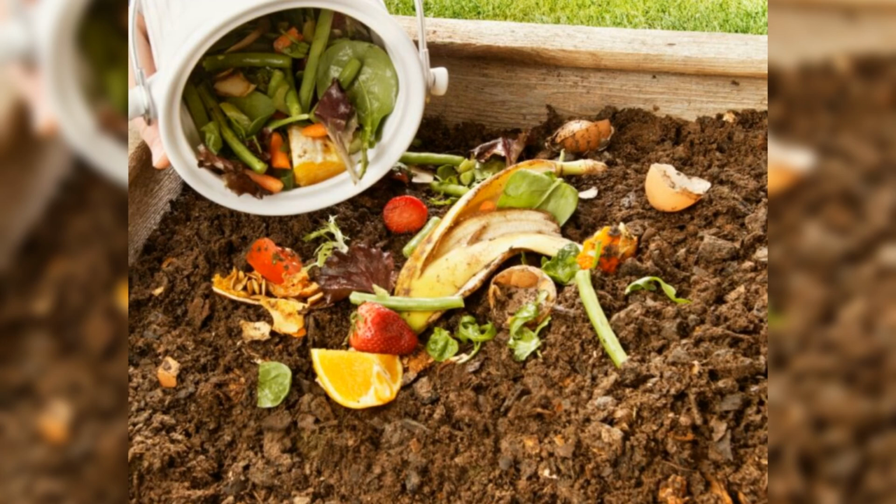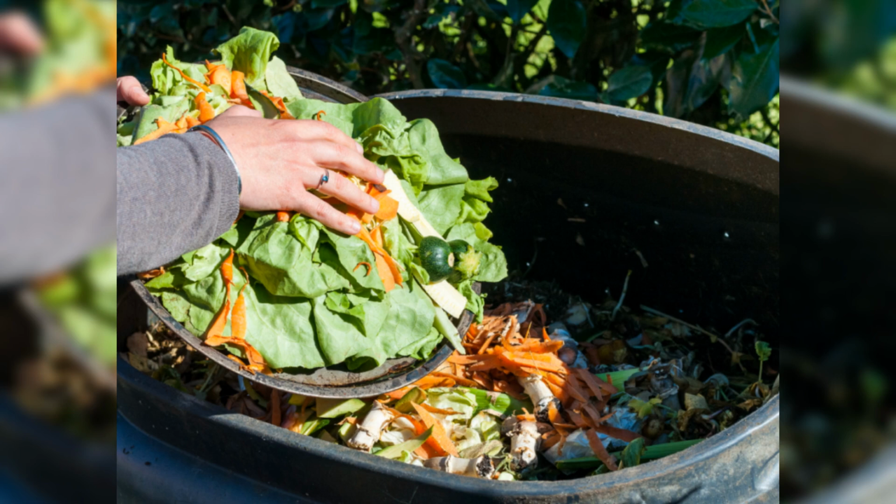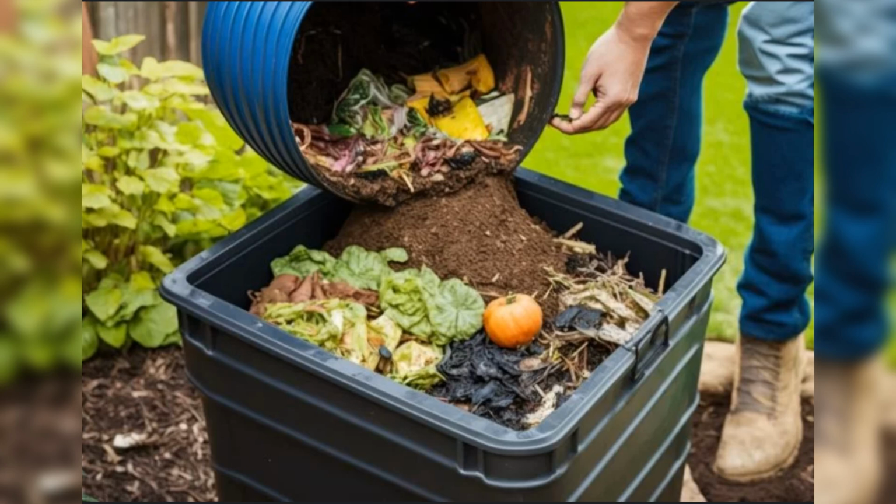Balance is key. Aim for a 2:1 ratio of browns (dry leaves, cardboard, paper) to greens (kitchen scraps, grass clippings) to promote healthy decomposition. Stir the compost regularly for aeration and keep it moist but not waterlogged. Avoid adding meat, dairy, or oily foods as they attract pests and slow the composting process. Proper composting enriches soil structure, improves drainage, and boosts beneficial microbial activity.